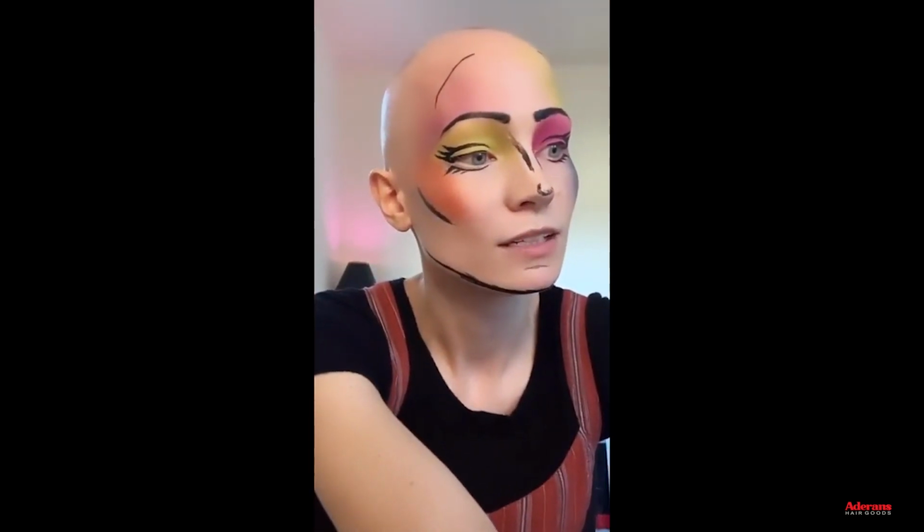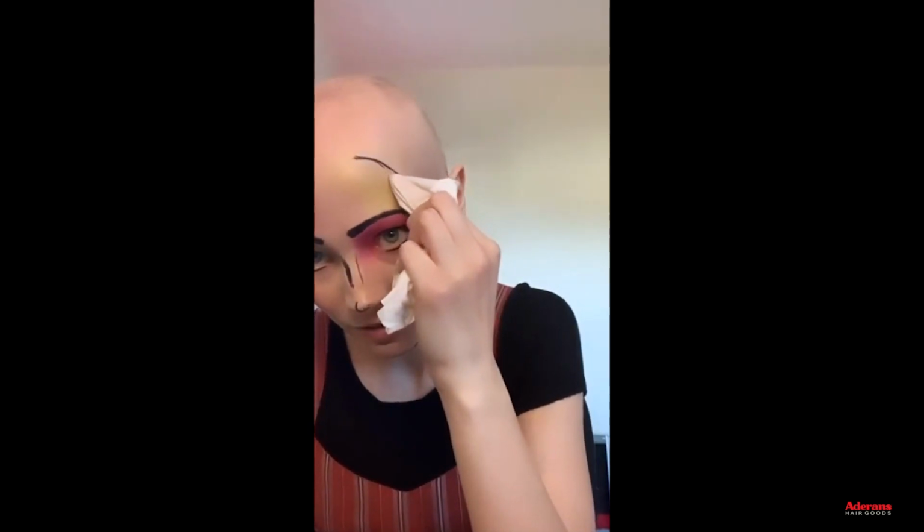So now I'm just going to go in, take this cloth, just put a tiny little bit of makeup remover on the tip. I'm going to wrap it around my finger for precision and then just kind of go in and take off that bottom line.